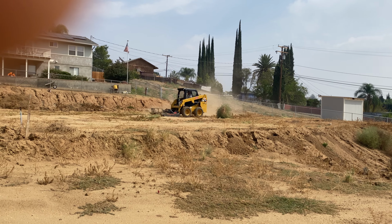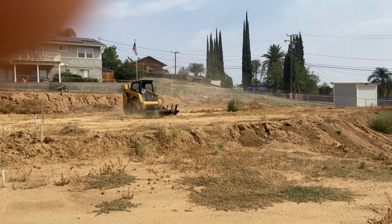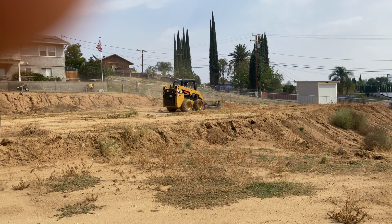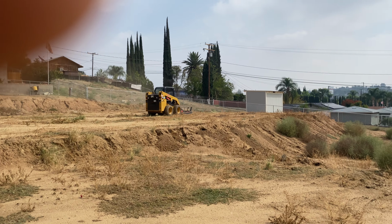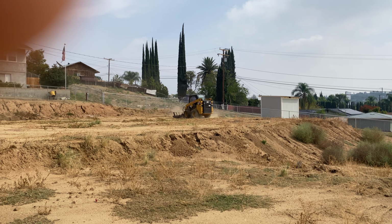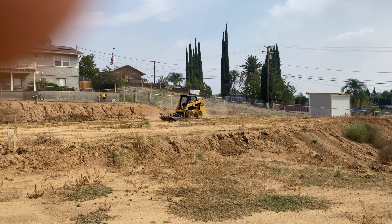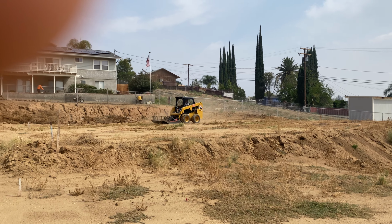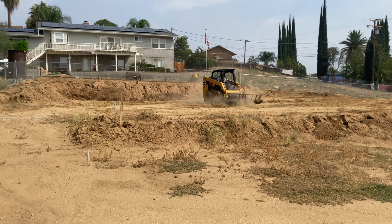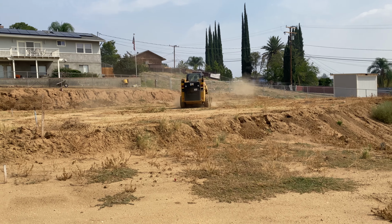Now, by the time I get a machine and everything out here, I'm spending $500-600. But it just so happens my neighbor, this guy is my neighbor also, and he just gave me a great deal. Leave comments and let me know if you want to know how much this cost me to clean this up.